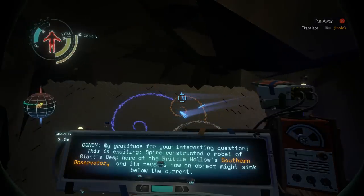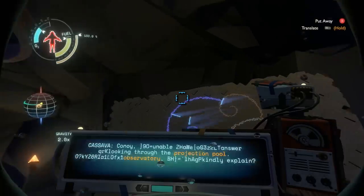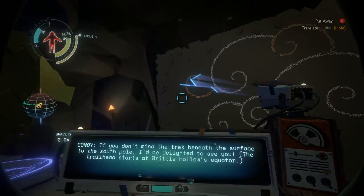My gratitude for your interesting question. This is exciting. Spire constructed a model of the Giant's Deep here at the Brittle Hollow's Southern Observatory. And it reveals how an object might sink below the current. Conroy, I'm unable to grasp an answer looking through the projection pool. If I visit the observatory, would you kindly explain? If you don't mind the trek beneath the surface to the South Pole, I'd be delighted to see you. The trailhead starts at Brittle Hollow's equator.